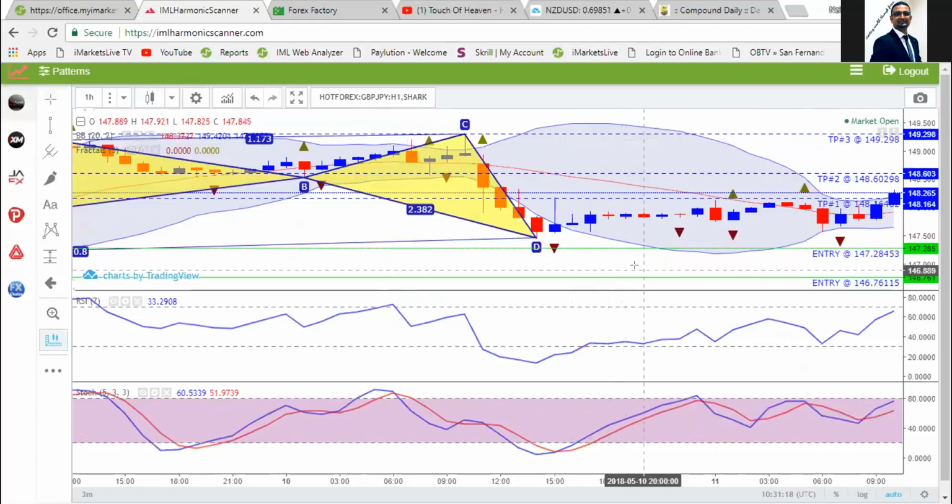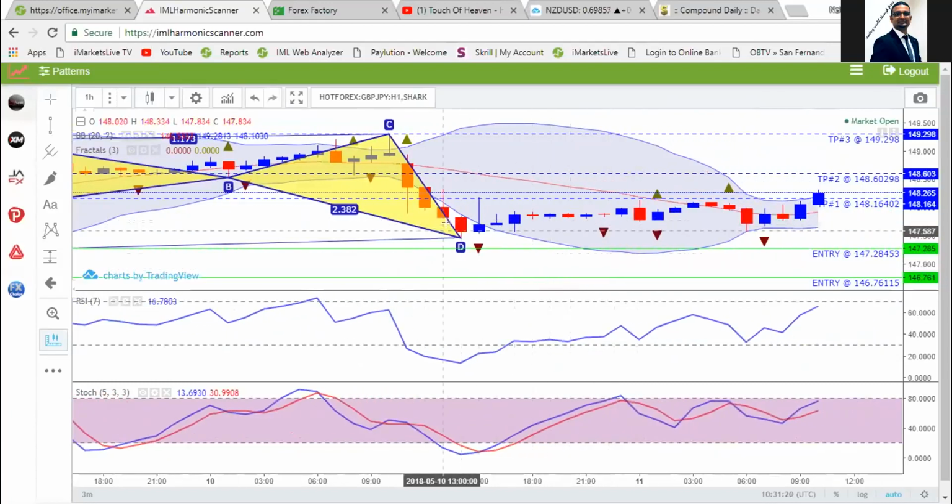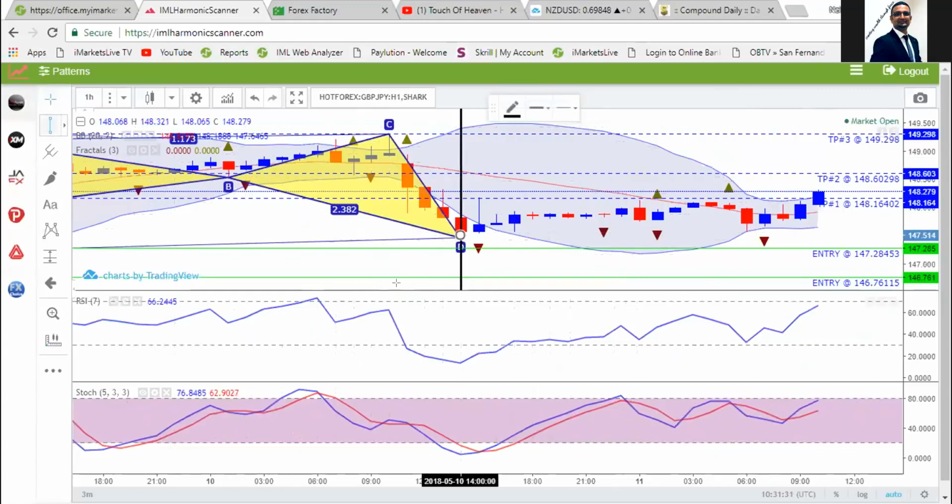So you're seeing it for yourself here, guys. This is your higher time frame, GBPJPY, right? On your H1, let's line it up again. We have it here, 1, 2, and then we have 3. Lined up again. It's calling a buy, right?